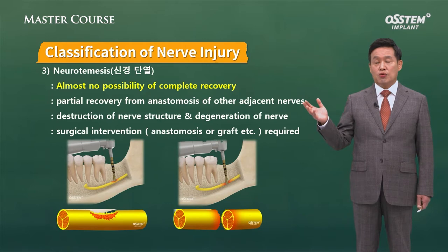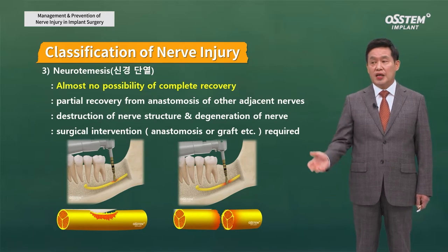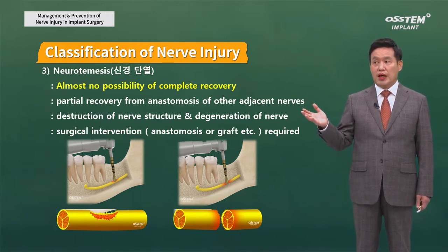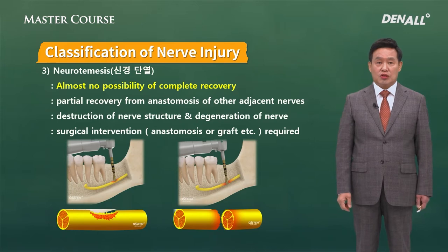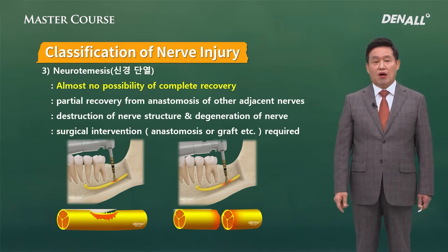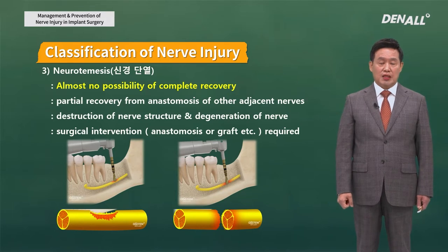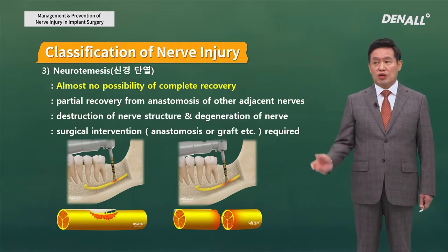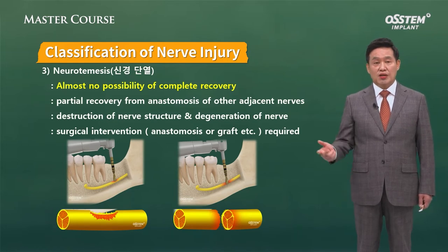In most cases, if it is fully severed, with time, at times, patients say that the symptoms have improved. In most cases, there may have been anastomosis in surrounding nerves, so partial recovery may have been achieved. I don't think it is recovery of nerve itself. If it is severed, the nerve structure may be destroyed or be degenerated. If the nerve has been severed during surgery, surgical intervention is a must-have. You need to do anastomosis or do graft. Actually, this is something that is difficult to do in private clinics, and it is best to prevent these situations.